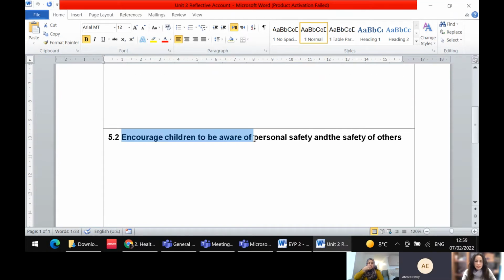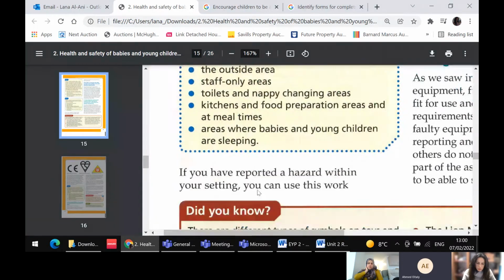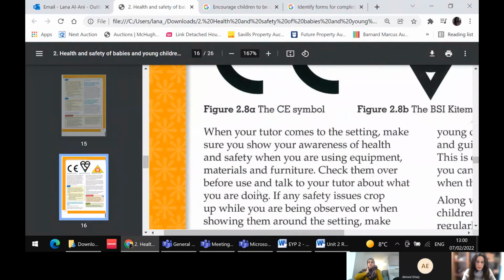Last question: encouraging children to be aware of personal safety and the safety of others. What do you do? How are you encouraging children to be aware of their safety and the safety of others? Yeah, I think we need to talk to them. They will understand what the dangers around them are. Excellent. Depending on their age.